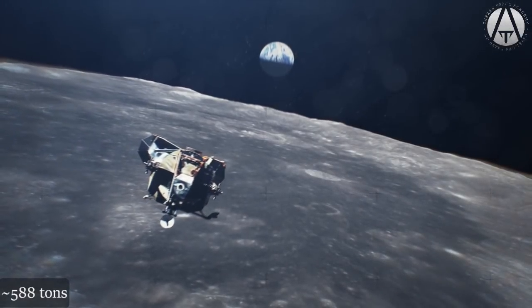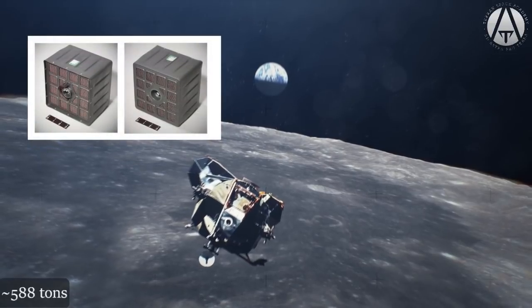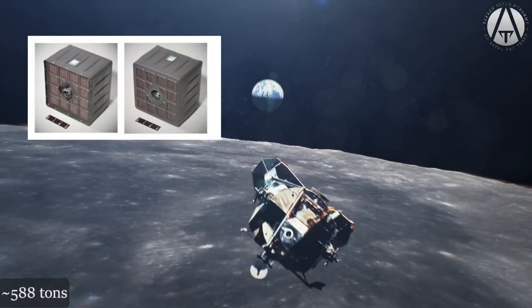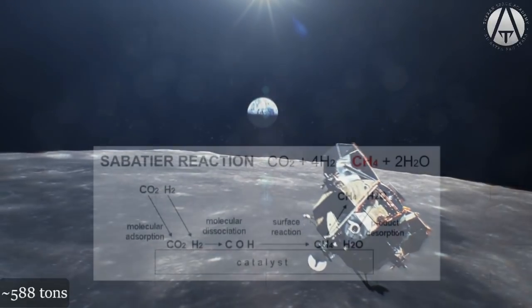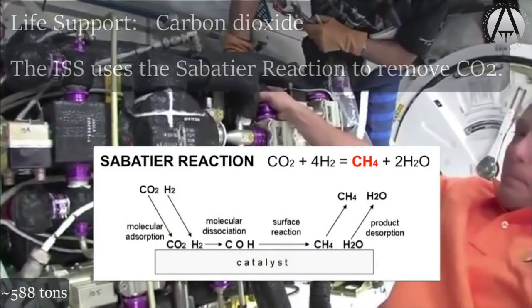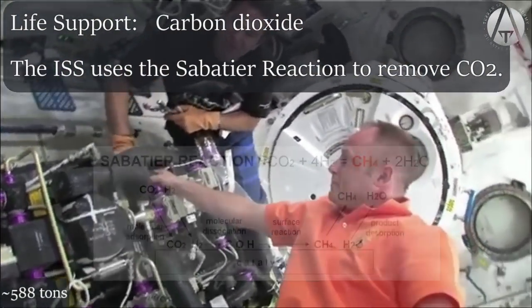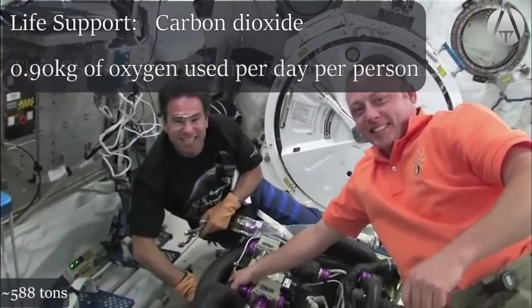The Apollo missions used single-use carbon dioxide absorbing canisters filled with lithium hydroxide. Having an emergency canister in every living area would be important in case of emergency, but we want to be more efficient. The oxygen regeneration and carbon dioxide removal system on the ISS is based on the Sabatier reaction, and ours will be also. If our average colonist burns 0.9 kilograms of oxygen a day, how much CO2 would they make?